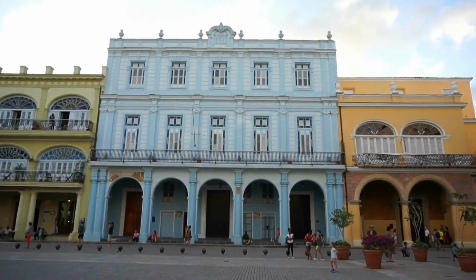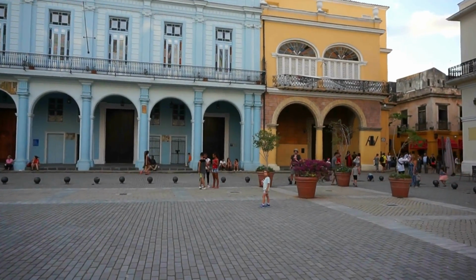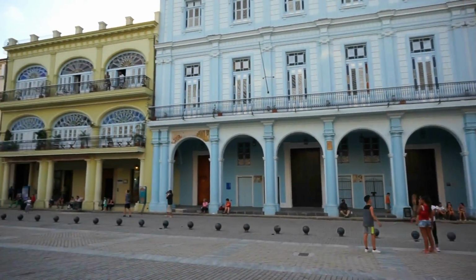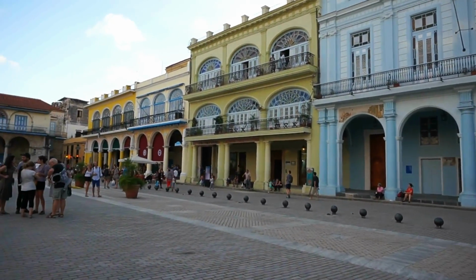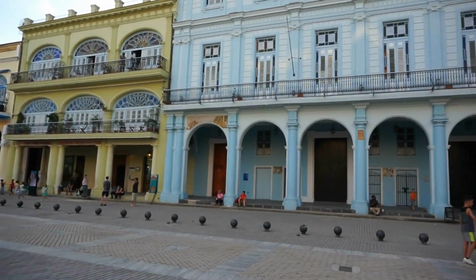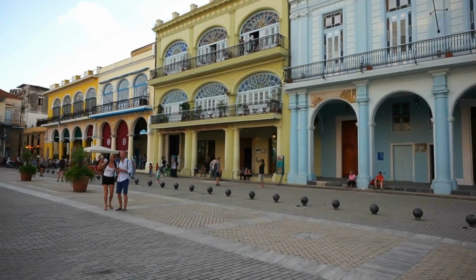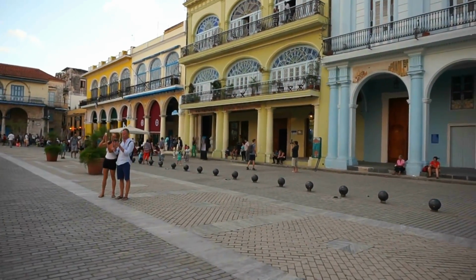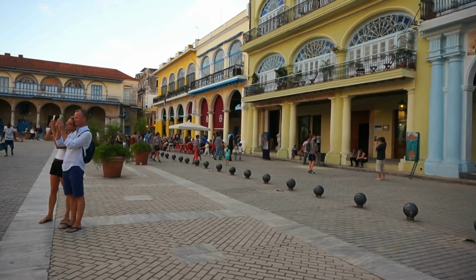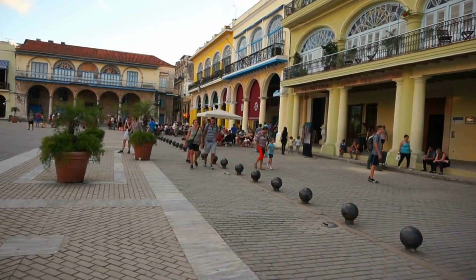Here's the western side of this beautiful square. More Art Nouveau and Art Deco style buildings. You can see how beautiful they are. It's not just the paint and the color selected, but it's the architecture as well. They all seamlessly fit into the overall shape and look of the square.